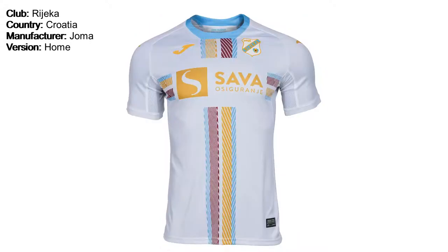So number eight, we have the Rijeka shirt. Croatian team, manufactured by Joma. This is their home shirt. And I feel like this could well be the best shirt that gets released this year. I mean, look at the detailing on that. Look at the colour combination. I've probably not seen that many shirts better than this.